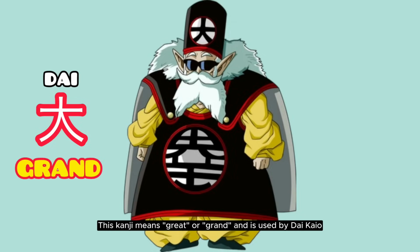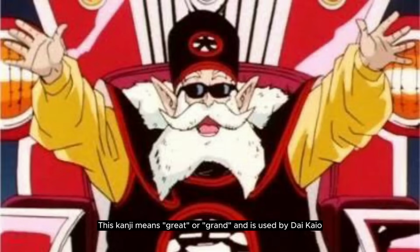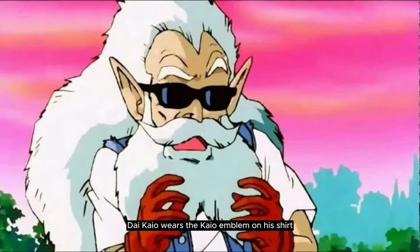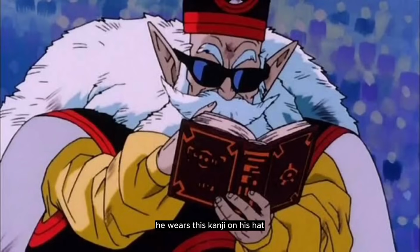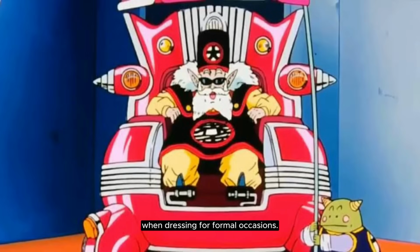This kanji means great or grand and is used by Dai Kaio, Grand Kaio, or the Grand King of the Worlds. Dai Kaio wears the Kaio emblem on his shirt like all the other Kaio, but additionally, he wears this kanji on his hat when dressing for formal occasions.